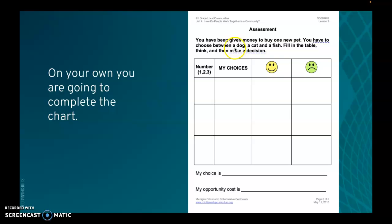Again, the choices are up here in the directions. So you write dog in the first box, cat in the second box, fish in the third box. And then do your positives and negatives for each, and then number it, and then do the last part of the assignment. All right, thank you so much.